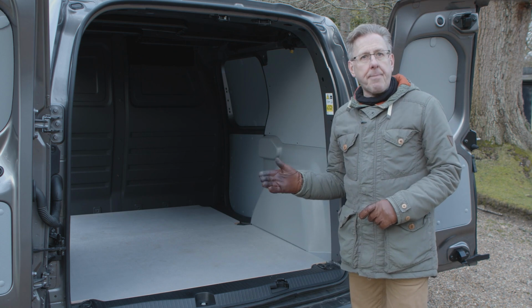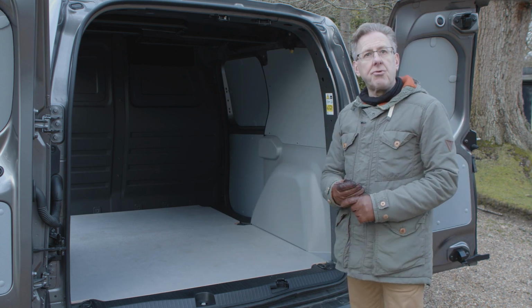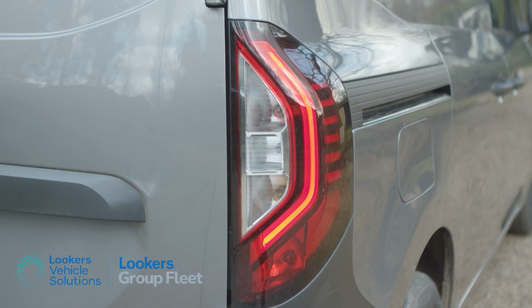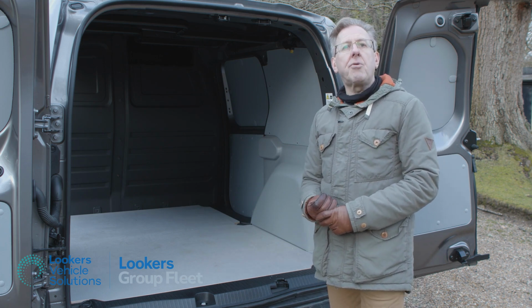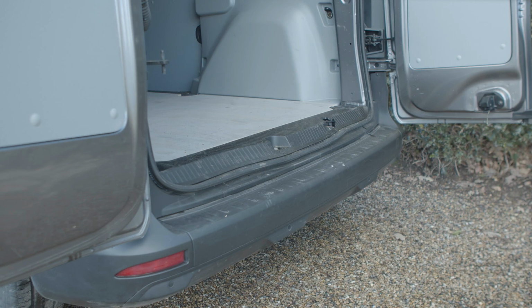This rear entrance aperture is 1,117mm tall by 1,256 wide, narrowing to 1,196mm just above the tail lights. The loading length is 1,806mm in this ML version, or 2,230 with the LL body shape, which has a slightly lower loading sill height of 613mm.